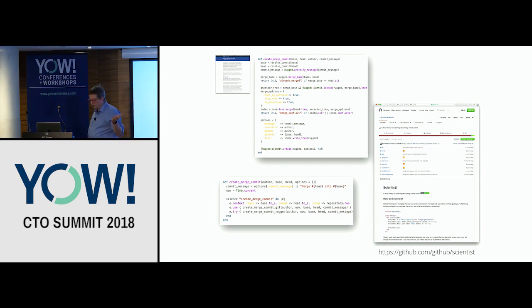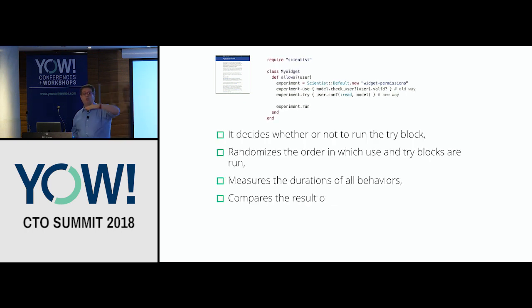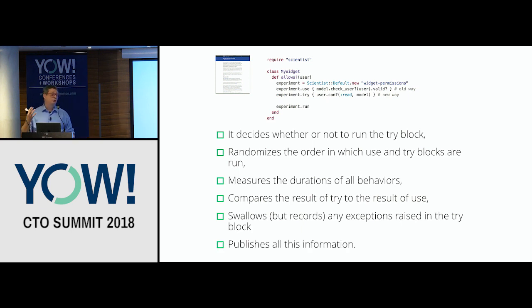And they've already ported this to a bunch of different languages. And what Scientist allows you to do is conduct experiments. So Scientist gives you a use block and a try block. The use block is the old thing we used to do, and the try block is new stuff we're trying out. And so you set the threshold for how often it executes the try block. So the merge experiment, they did the try block for 1% of the time. It always executes use, and that's what it always returns to the user, but in one case, it also executes try. It randomizes the order, measures durations, compares results, swallows and records exceptions, and publishes all this stuff live.